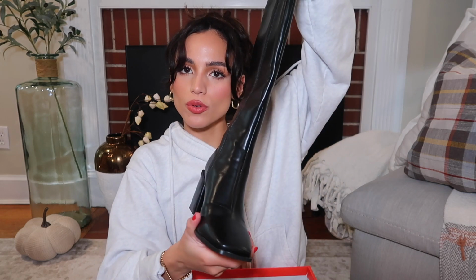This next pair I have been loving. I feel like an essential for everybody to have this fall season. They're super in style, and I also feel like it's just a classic. And these are the boots right here. Look at how beautiful these are. Like, are you joking? It's just a basic under the knee boot with a block heel and the square toe. That's all I ever want in life, is just this shoe right here.